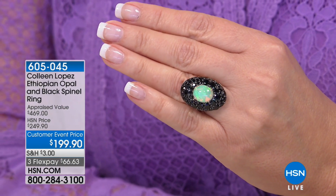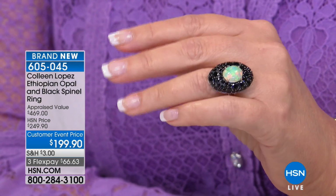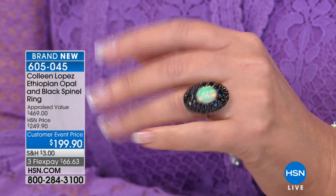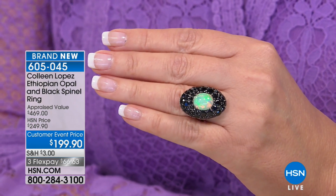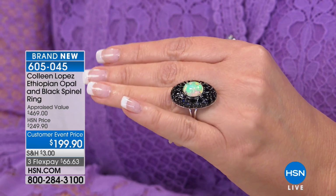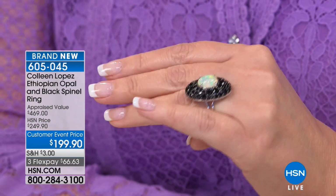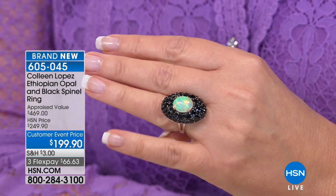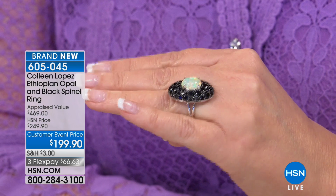This is Ethiopian Opal, known as the Welo Opal. It is a newer discovery, discovered in 2009. It is unequivocally the most talked about, sought after opal in the world. We love our Australian opal, and frankly, this is absolutely as beautiful as Australian opal. So let's start there. On top of that, it's more stable.